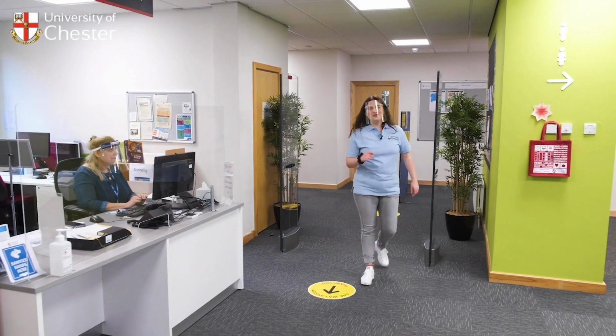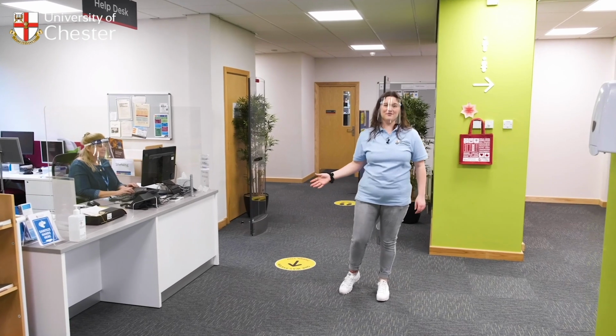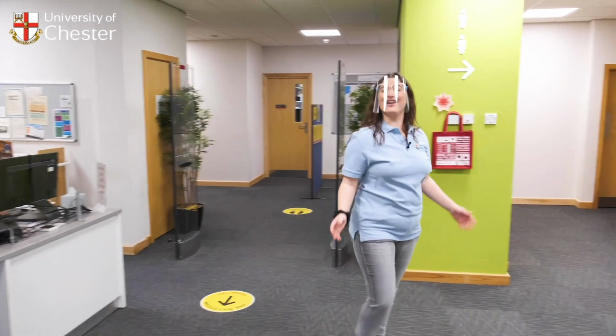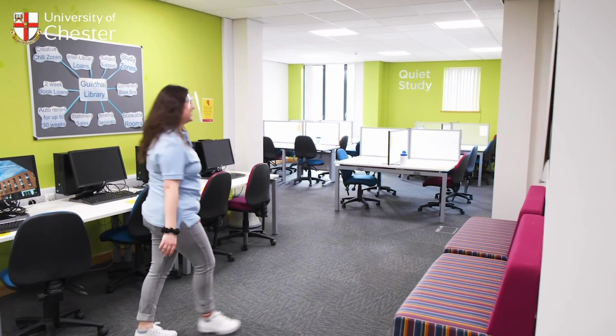One of the most useful resources in this library are, of course, our friendly and helpful library staff. You will all get to know them by name, and you can drop them an email with any inquiries you have at any time. One of the most perfect spaces that I love is the quiet study area, perfect for independent work when you just want to get things done.